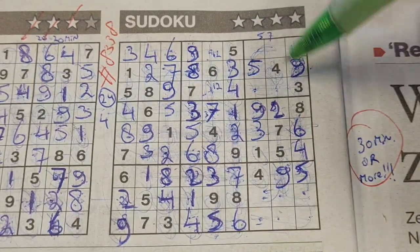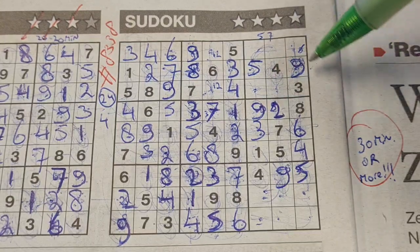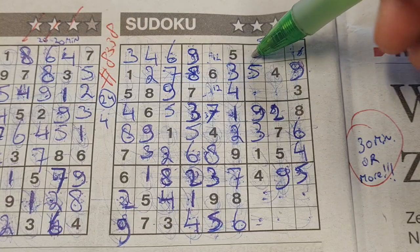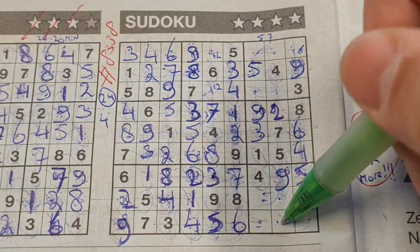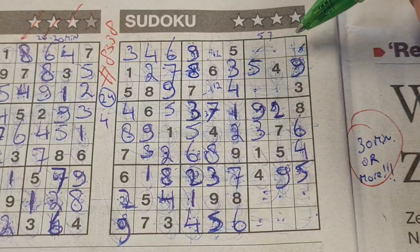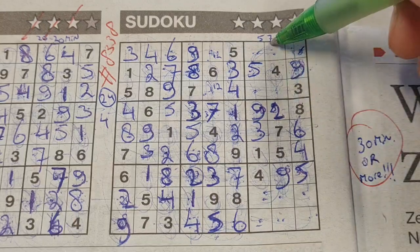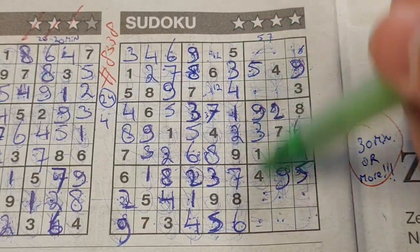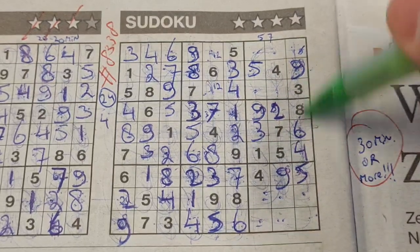Alright. 1, 2, and need a 6 here. About the 8. Need an 8 here. How about need a 1 here? Need a 1 there. Need a 2. Come on. 2. 3. Need a 3. 3 in this column, 3 in this column, 3 in that column.